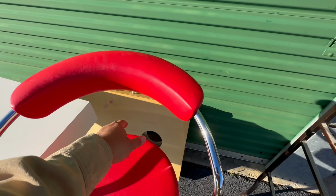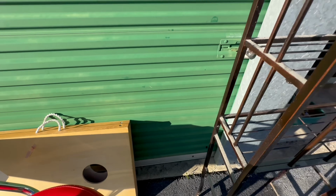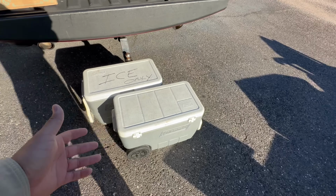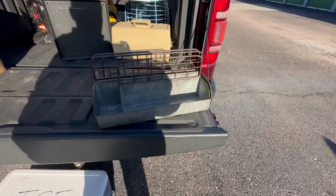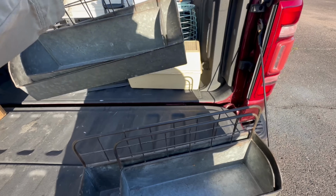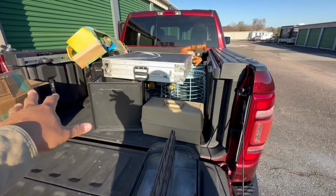You had the little game that you throw with the beanbag toss, you throw them in there. I forget what it's called. You also had these two ice chests that are in decent condition. The handle right here on this one is cracked a little bit, which lowers the value a tiny bit. Then you had these little organizer shelf things that you could hang on the wall or just keep on your desk or something. This is all the stuff that I'm selling today.